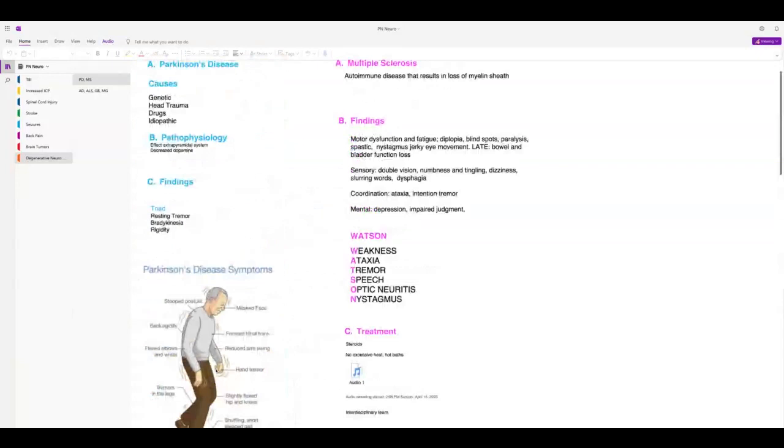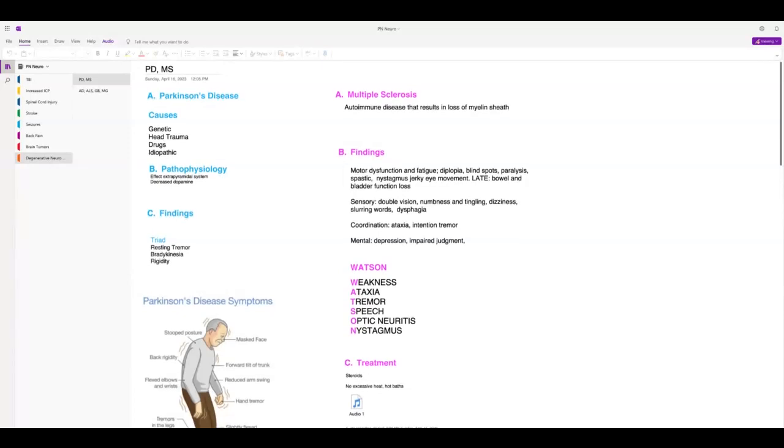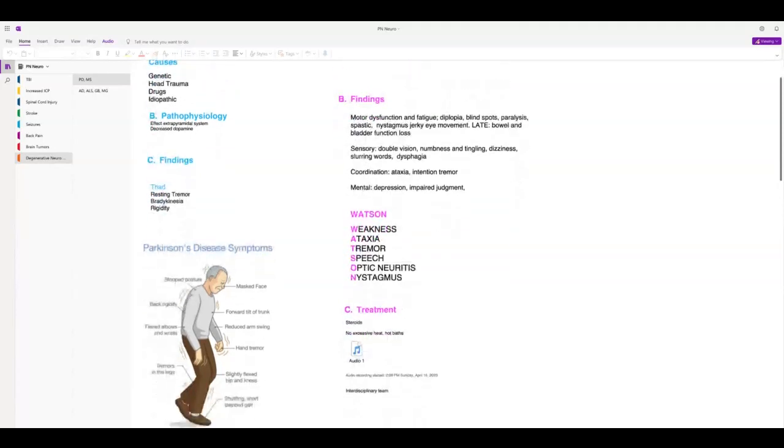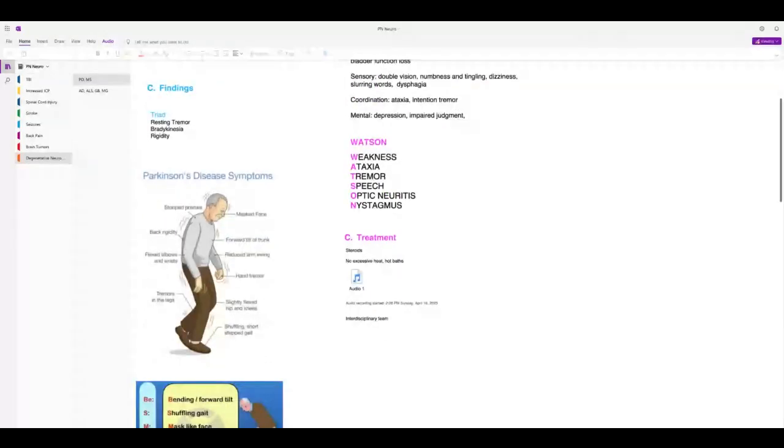Okay. Now with multiple sclerosis, this is an autoimmune disease and it results in a loss of the myelin sheath. Kind of like older adults start to lose their myelin sheath. That's why they don't have good reflexes, they get really slow. The findings in MS, you can use the mnemonic WATSON: weakness, ataxia, tremor, speech, optic neuritis, and nystagmus. Remember, nystagmus is that involuntary movement of the eyes. That can also happen when somebody has an adverse effect to phenytoin. It's treated with steroids, and it's a chronic disease. With people with MS, their symptoms wax and wane. So they have exacerbations and they have periods of good time.